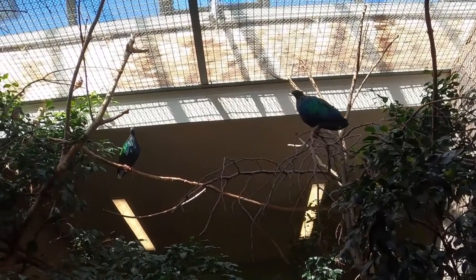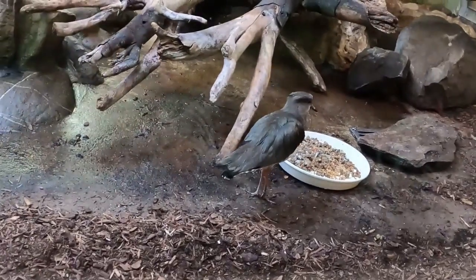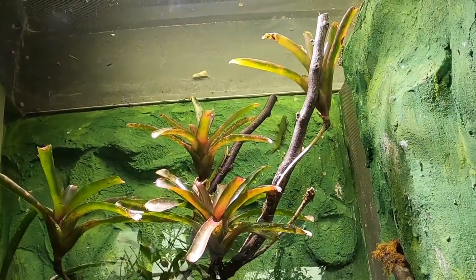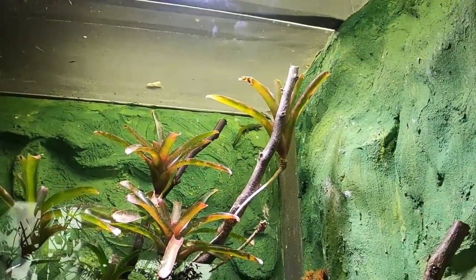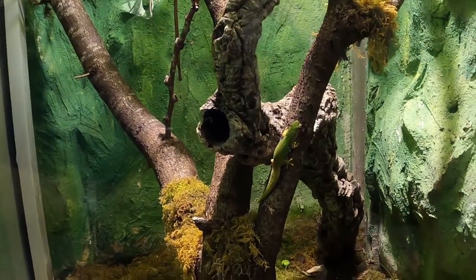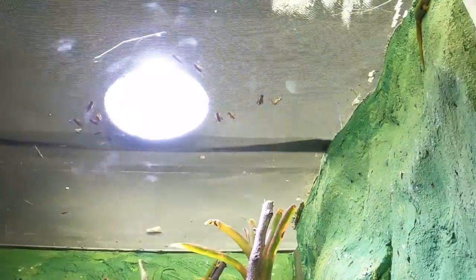Basically this is a bird house. There you can see many different birds. So I call the gecko. What is that? What is that? There is a proper suit. This one is here. See, and here are some insects, their food.